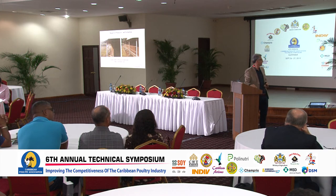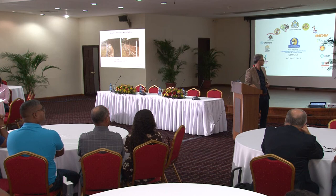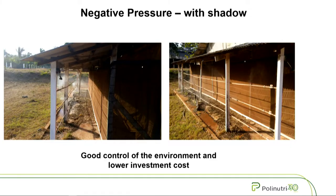So what they do is install foggers in front of the cement fiber panels, which would absorb the moisture. So when the fans blow air into the pen, it's cooler and fresher.